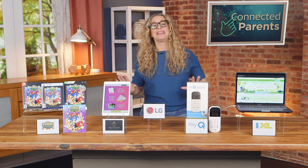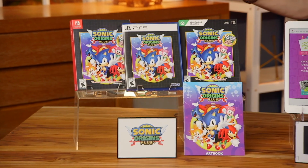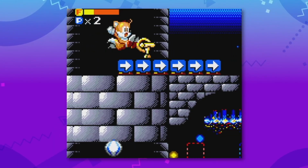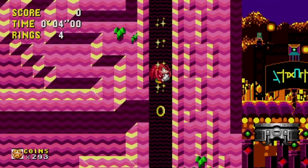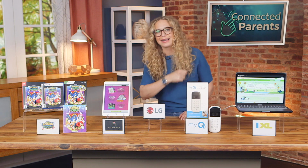Game night is really important in my home, and this idea will get the family together for so much fun. It's Sonic Origins Plus, a new multi-game collection from Sega. It features 4 classic titles, 12 Game Gear titles, and for the first time ever, you can play as Amy Rose in multiple games and as Knuckles in Sonic CD. Fans can also pick up the collectible premium physical edition featuring a 20-page book of art from the classic 90s era of that iconic little hedgehog.